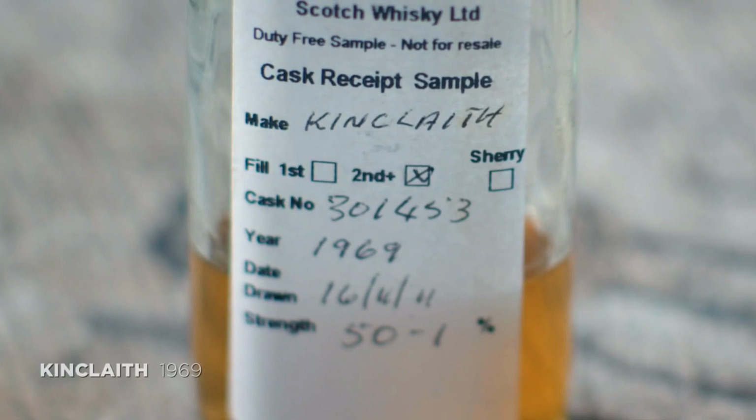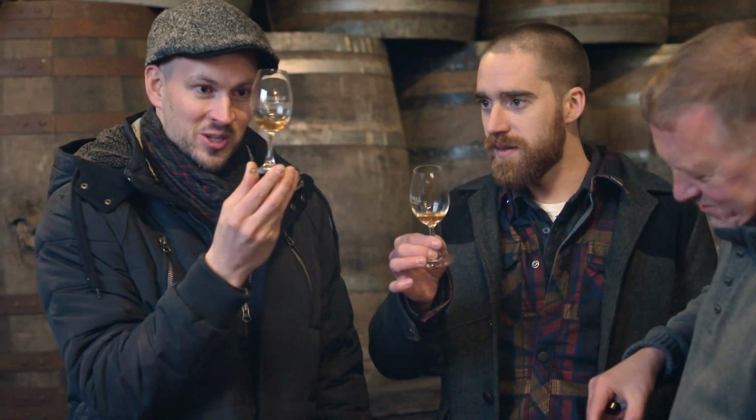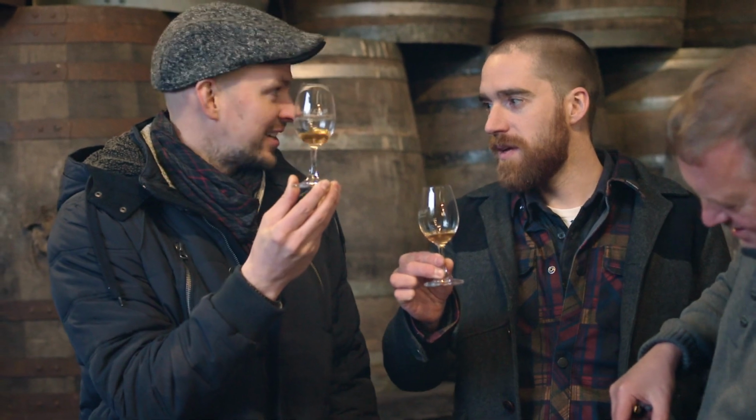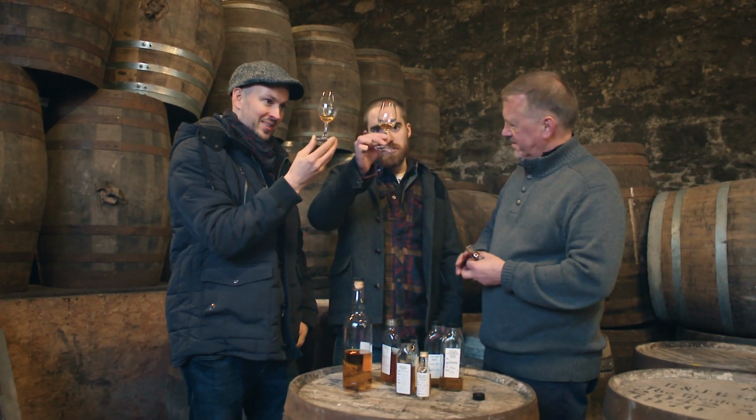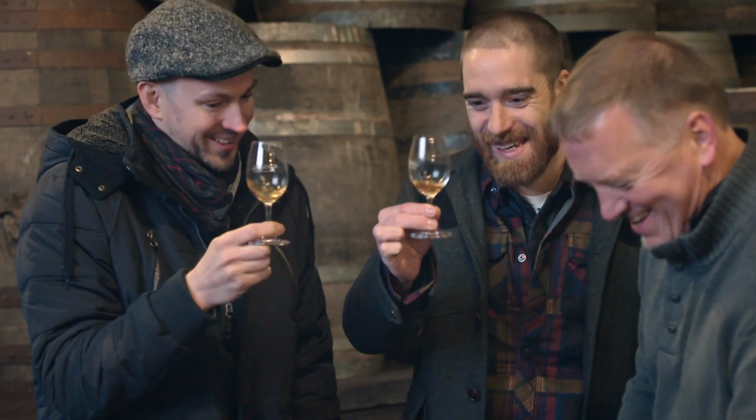Right, here we go. This is a Kinclaith, 1969. So that's the biggest dram you've ever had. Maybe $500 worth of whiskey in this glass. Probably more than that, to be honest. So although it looks like you're the quintessential stingy Scotsman, you're actually a very generous Scotsman.